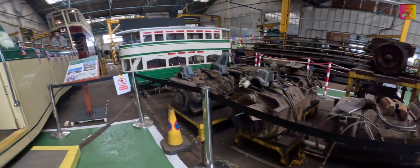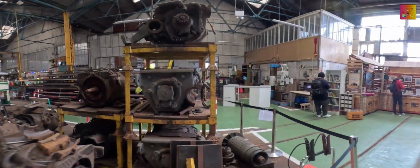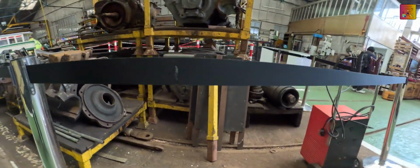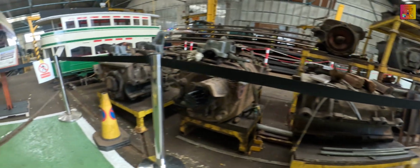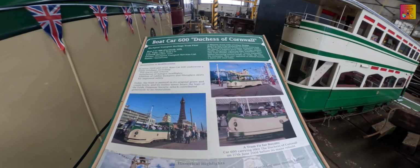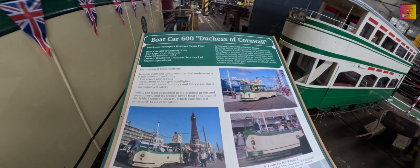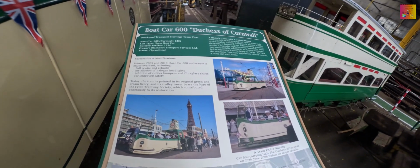These are the parts. So this one is Boat 600, Blackpool Transport Heritage Tram Fleet. The Boat car 600, formerly 225, car type open boat cars. So this one entered into service in 1934.